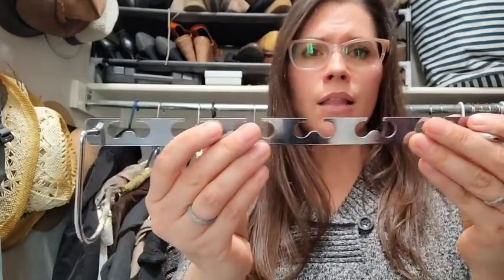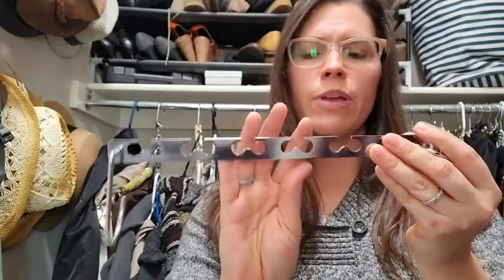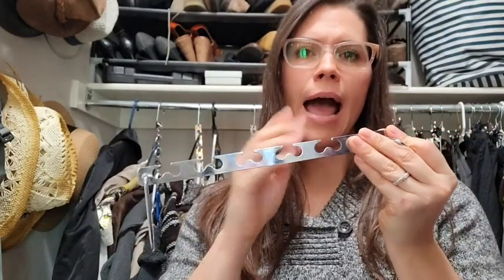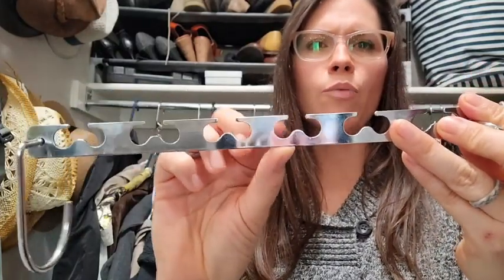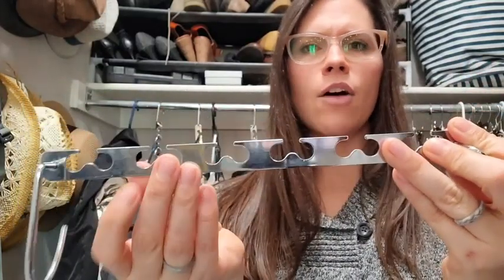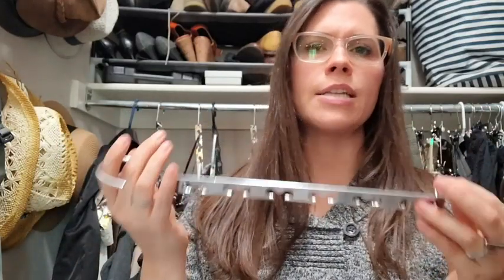What I really love is I've had something similar before and the edges were pointy and I would stab my hands on it, but these ones are so well rounded. I've never cut myself, stabbed myself. It is such a big difference.